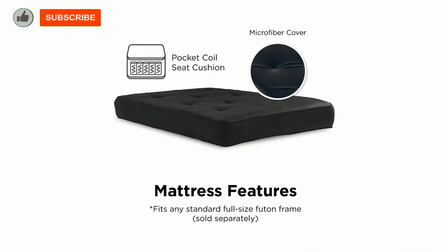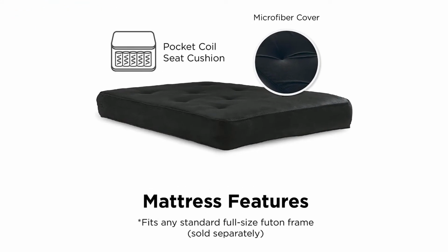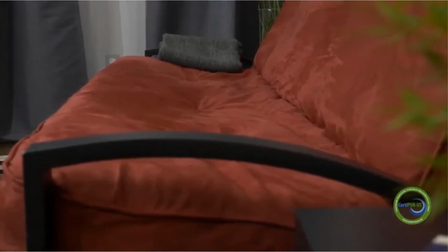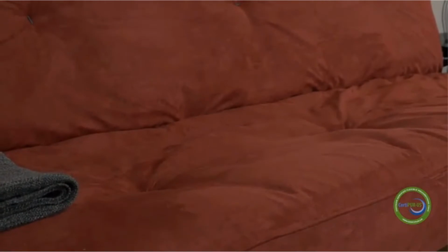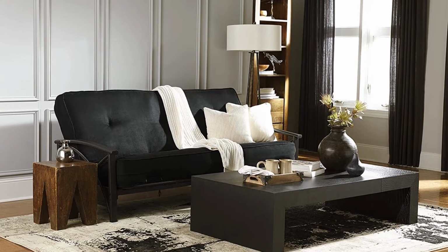The best part about this futon is the coils. It has both pocket coils and spring coils, which together provide balance and support to your spine. The coils work like those in regular mattresses and react individually to any pressure applied. And that's the reason even people over 300 pounds can comfortably sleep on it every day and night. The futon will fit just about any full-size frame, and with a weight of 70 pounds, you can move it across your room with a little bit of effort.